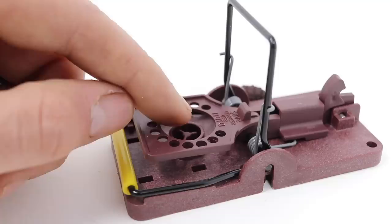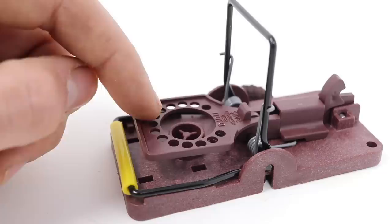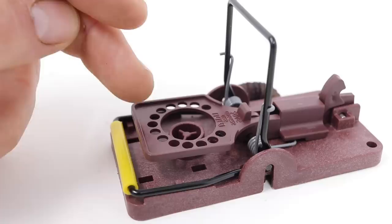Now, one thing I noticed about this trap with the spring on the trigger is it only goes off when a mouse is lined up with the bar. That way you're not missing mice. If the trigger is too sensitive, they might come along and trip it and get away.